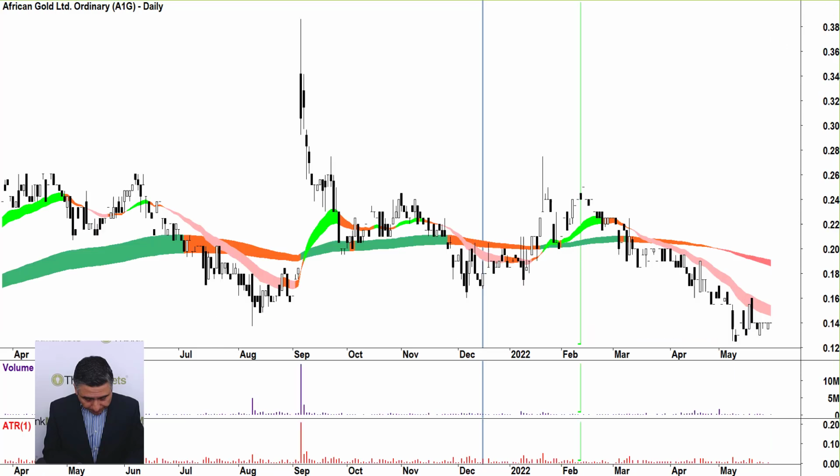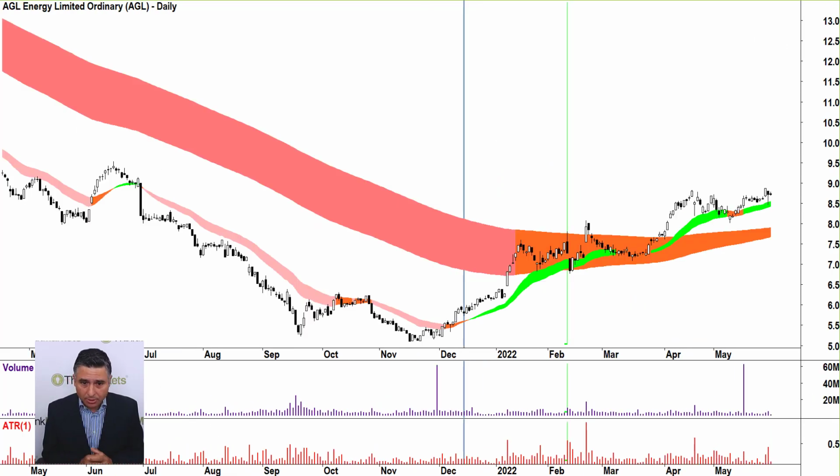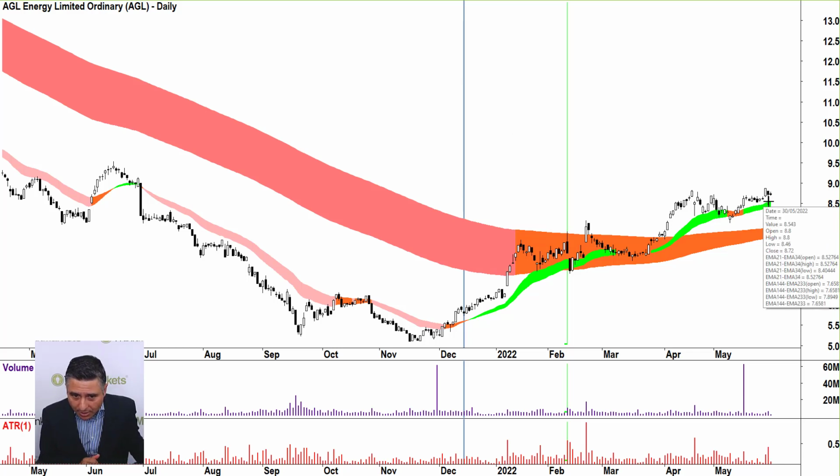And AGL still looks good. I know there's been obviously some news around that one. I'll let you investigate what the news is, but the chart remains intact. And I think this candle is really neat because it gives us a pretty key level to work above. So below 846, a close, not a tickle, but a close below 846, I think you can start to manage your exit and say, well, we had a reasonable run on it. It didn't do bags for us, but we got a bit of profit out of it. But keep an eye on that level.